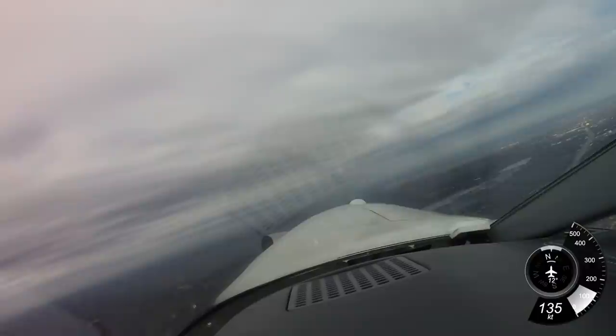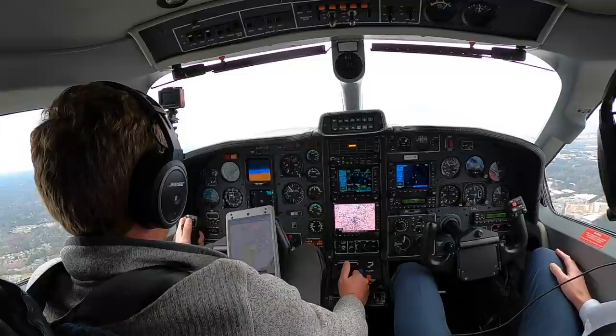And there that is, we'll roll out. And we're right about 140 knots, I'm going to put the autopilot on. So we're in heading mode, I'm going to climb in IAS mode, autopilot on.